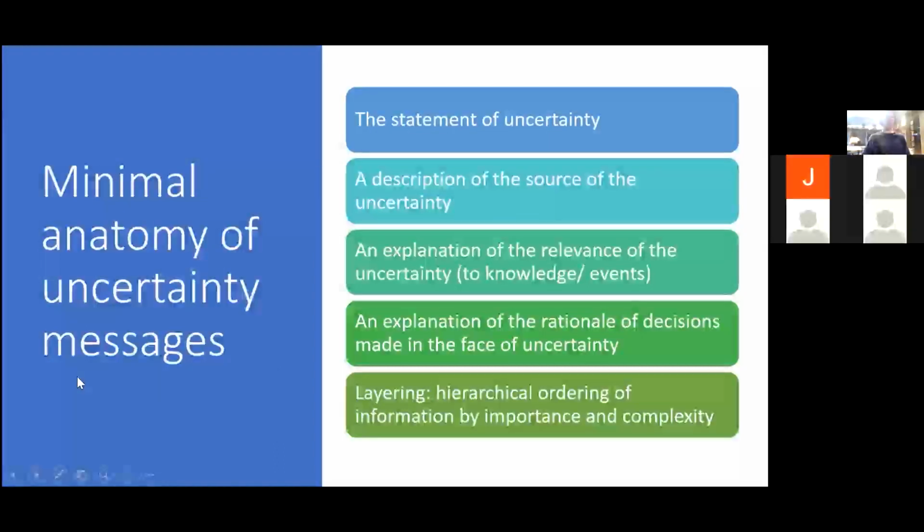Okay, sorry, I've lost my place slightly. Okay, yeah, so I collated findings from these literatures, and I've used them to build a minimal anatomy of uncertainty messages. Then I moved on to make recommendations about how uncertainty messages should be constructed, and identified areas for future research. So this is that minimal anatomy.